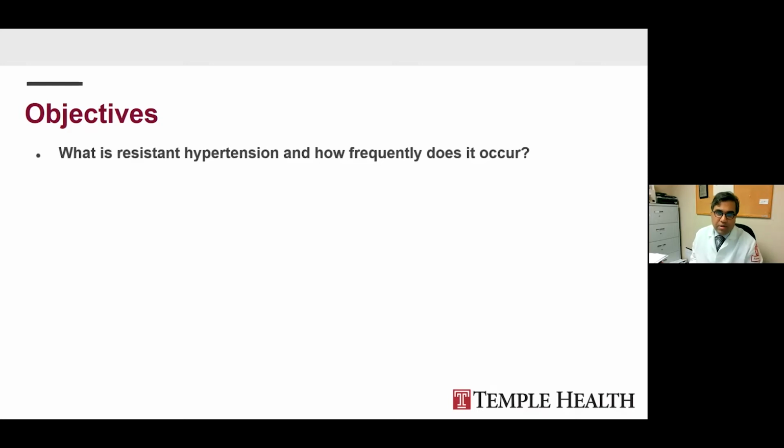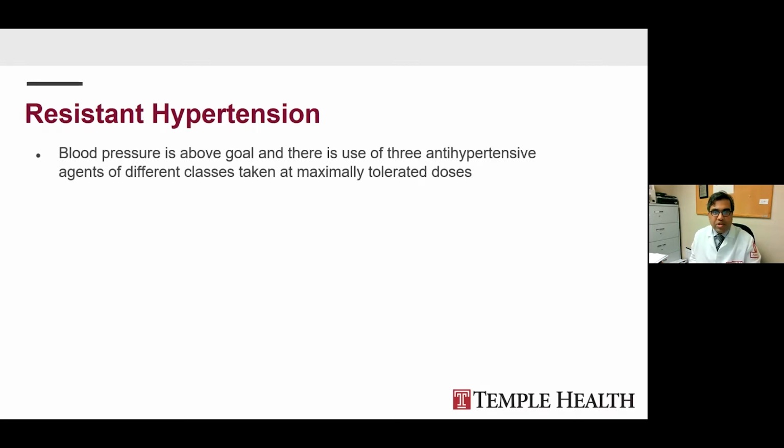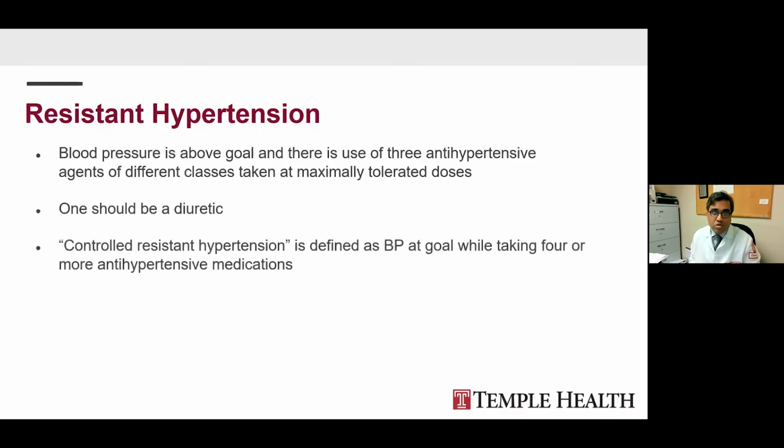So what is resistant hypertension and how frequently does it occur? Resistant hypertension is really blood pressure that's above goal when there's use of 3 antihypertensive agents of different classes taken at maximally tolerated doses by an individual patient. One of these classes should include a diuretic, and that's very important as many patients can be responsive to diuretic agents. Controlled resistant hypertension is a term defined as blood pressure at goal while taking 4 or more antihypertensive medications.